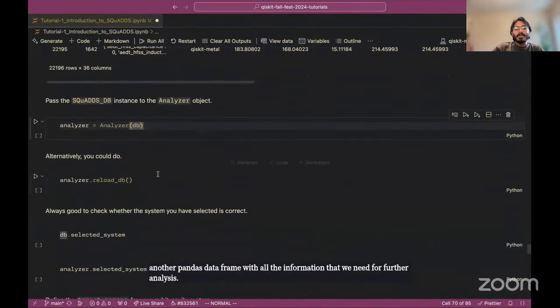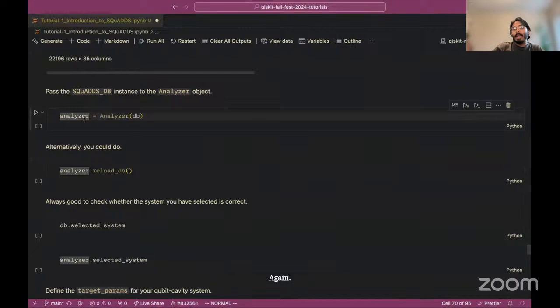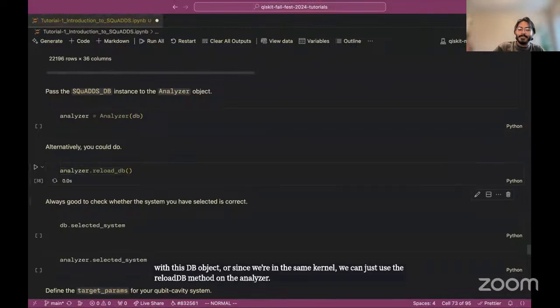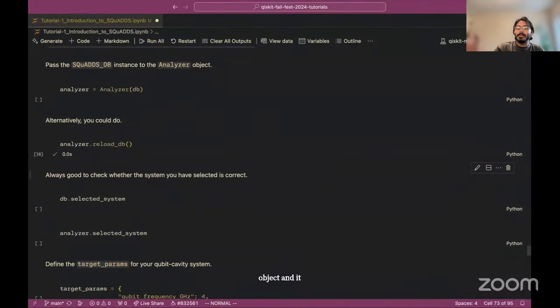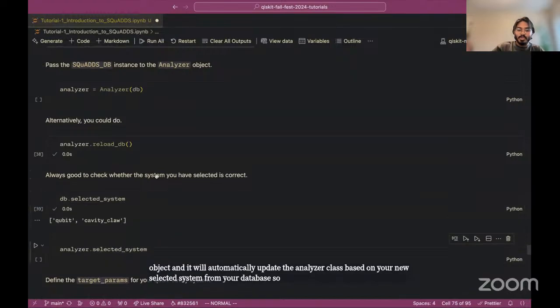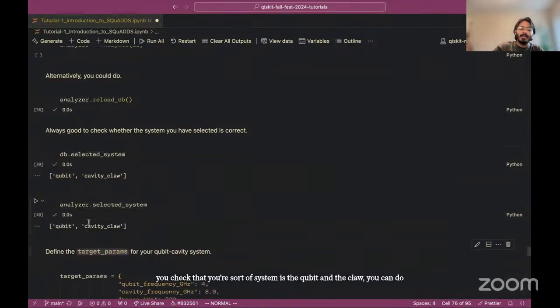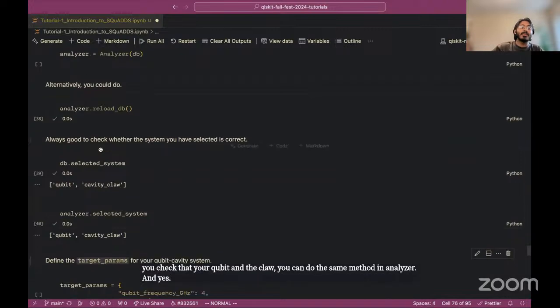Similarly, as last time, if you're using the same analyzer variable, you can re-instantiate it with this DB object, or since we're in the same kernel, we can just use the reload DB method on the analyzer object, and it will automatically update the analyzer class based on your newly selected system from your database. Just to verify, you check that your selected system is a qubit and a claw. You can do the same method in the analyzer, and yes, it did get updated. So that's another way to do this.